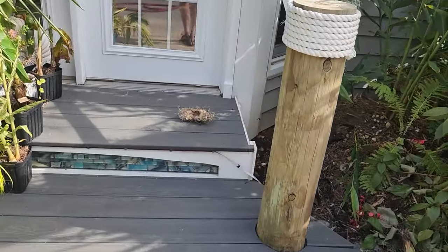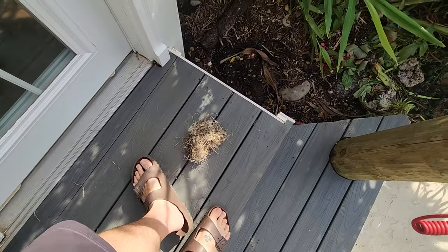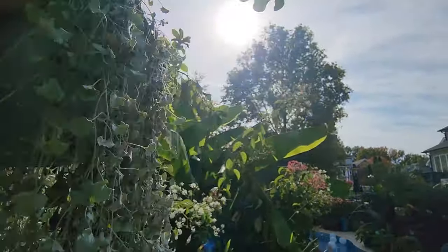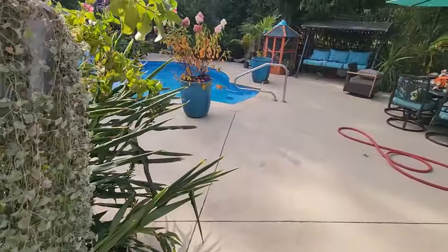Oh no, bird's nest. Lost a bird's nest. Sorry, that's an old one. That's from the springtime. I'll just give that back to nature. Doesn't need to be over here. Yeah, I think I can, oh, the sun, directly in my eyes. I should be able to do this without looking, maybe. I can't see anything I'm doing.